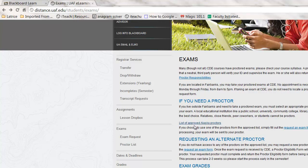If you choose one of the proctors on the approved list, then all you need to do is fill out the request for an exam form. You need to allow at least a week. So for those of you, for example, if your exam is available June 1st through June 3rd, then you need to request it at least a week prior to that. That is so that CDE can contact the proctor, make sure that they are available, and get the exam to them and make sure that the exam comes through fine before you go to take it.